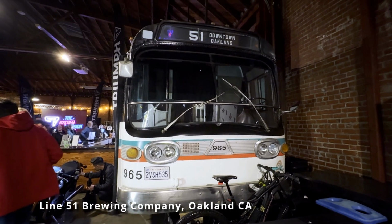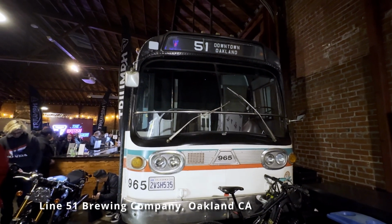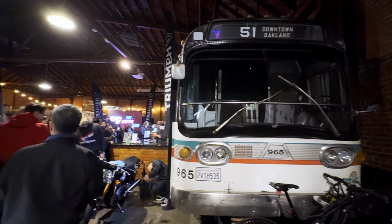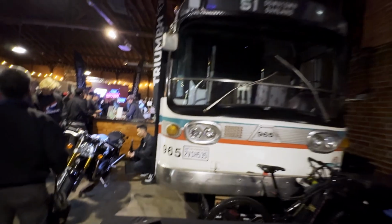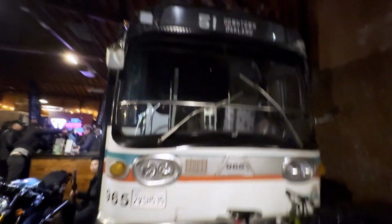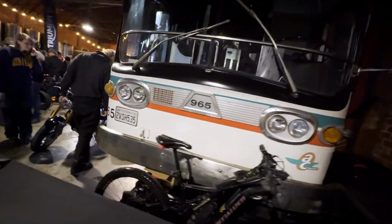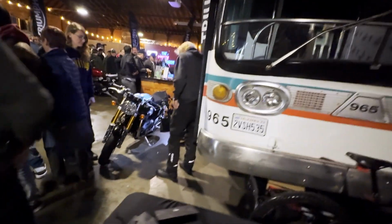Check out this AC Transit bus that is inside this brewery at the Triumph Fest. I thought it was really interesting that they have a really neat old AC Transit retired bus here in the brewery. You can't go on, but I thought it was pretty cool.